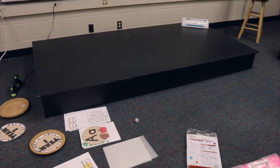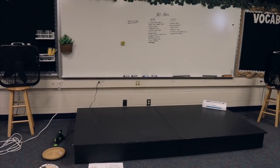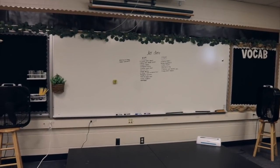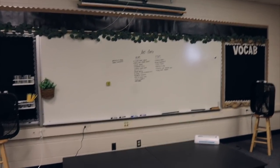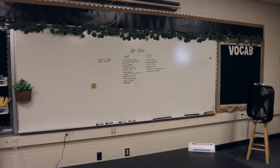We did bring my stage in the other day, which is very exciting. It got moved to the library, so we had to move it back over here. And so now I have my stage, which is so fun. A long to-do list up there. And that is not definitive of all of the things that I need to do because there's just so many things I need to do, but there are some things on there.